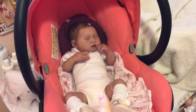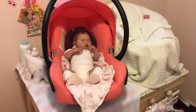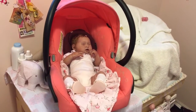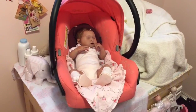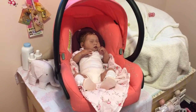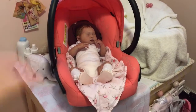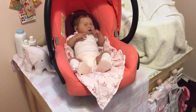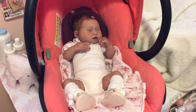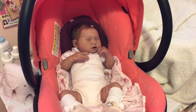But I still like her best in the Orbit Baby because she looks smaller in this car seat. The whole idea is not having the baby look tiny in it. I like the baby to look like they're actually filling out the car seat a little bit more. But this can give you an idea of how big a baby you can put in there, because I believe she's like 21 inches long. I think she's an average size newborn in her size and length and everything.